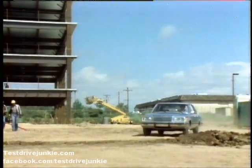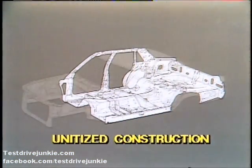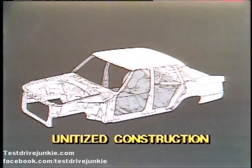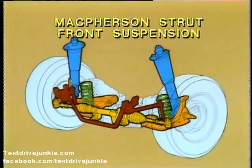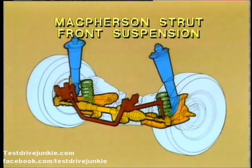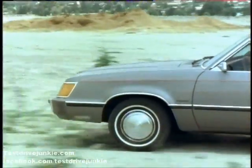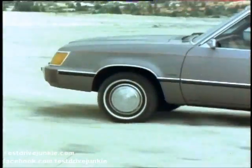Of course, the LTD ride is a combination of things. It's strong, rigid, unitized construction, which a car like the Malibu doesn't have. No frame, but the structural integrity of a welded one-piece body. It's LTD's modified McPherson strut front suspension, another feature not found on a Malibu, sired by the racing world, to smooth the ride, improve stability and handling, and give you an excellent feel of the road.